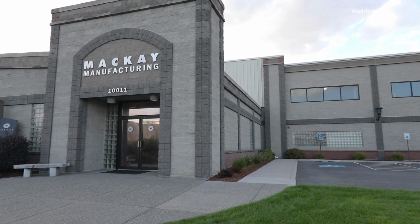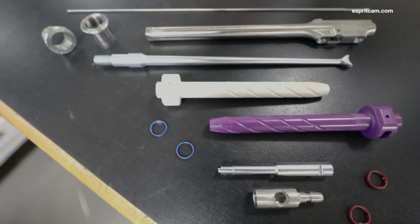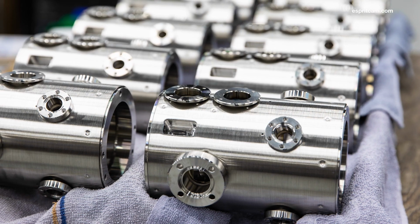I'm Gabe Compton with MacKay Manufacturing in Spokane, Washington. We are a precision machine shop. We work a lot with the aerospace and the medical companies. We do stuff that flies into outer space. We do stuff for aircraft that fly every day.